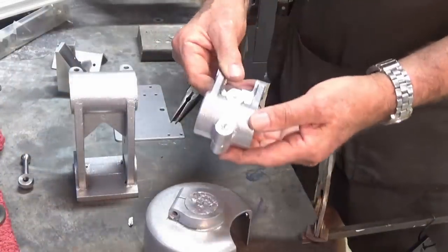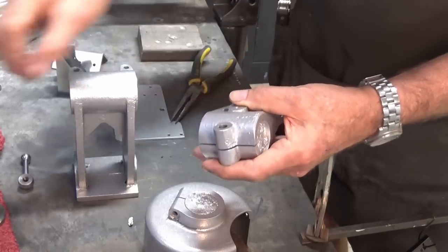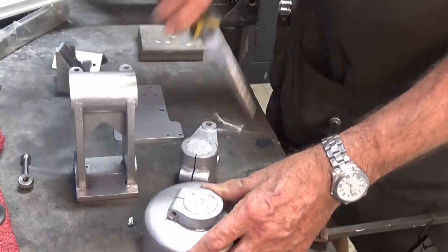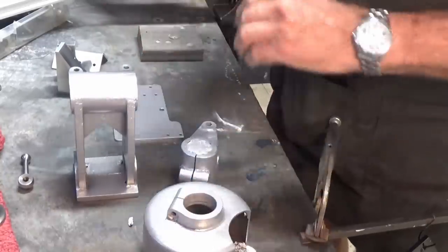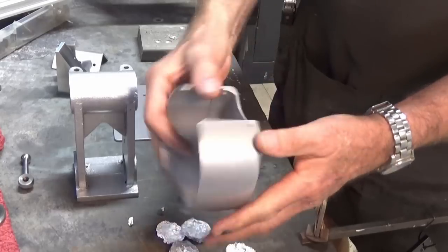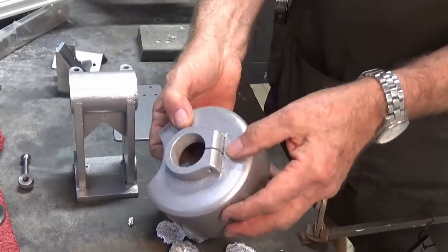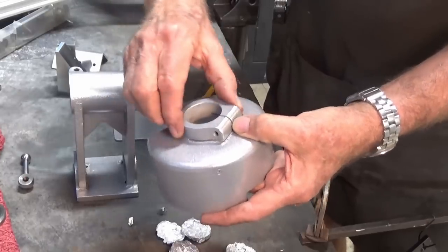All these parts are cooled down now, so it's a simple matter of just removing the plugs that were protecting those bigger diameter holes and the threaded holes. This aluminium can be removed really easily. Now you can use wooden plugs, you can use plywood plugs, whatever you like really. It's just something to protect that bore there. This might need a little bit of clean up, just with a bit of emery cloth on the inside there.